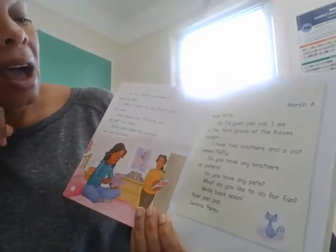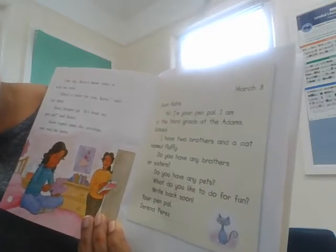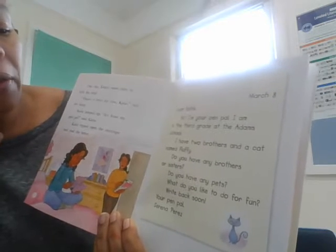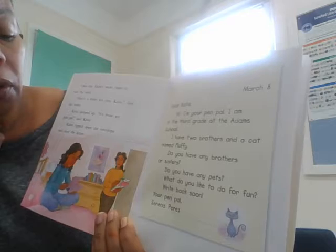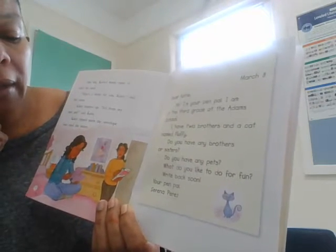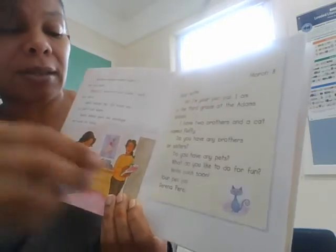"Dear Katie, hi, I'm your pen pal. I am in the 3rd grade at the Adams School." So that's like you guys, P4. "I have 2 brothers and a cat named Fluffy. Do you have any brothers or sisters? Do you have any pets? What do you like to do for fun? Write back soon. Your pen pal, Serena Perez."